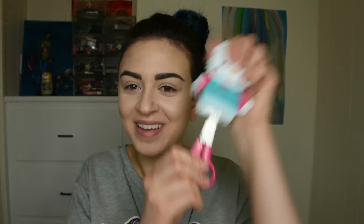Now let's open up the Colourpop package with my scissors. I ordered this a while ago, so I'm kind of forgetting what I ordered even, which is silly. That means I'm ordering things that I don't need.